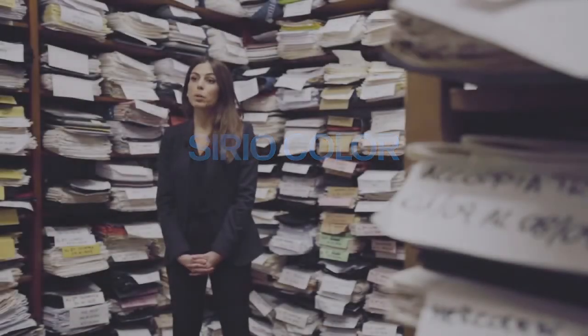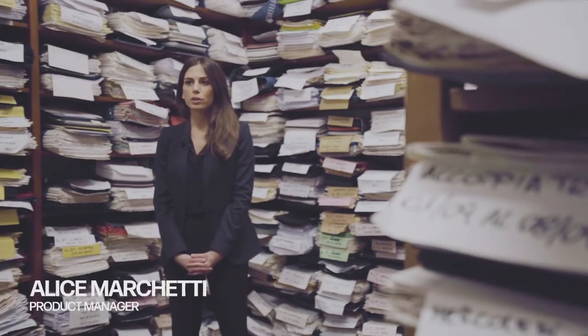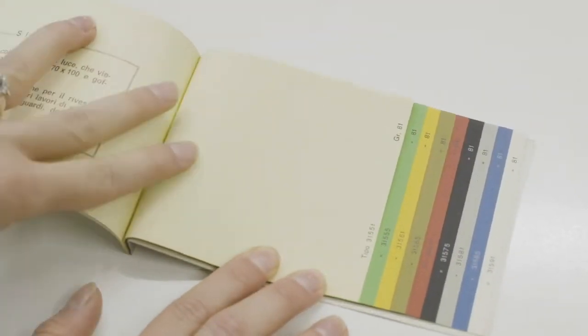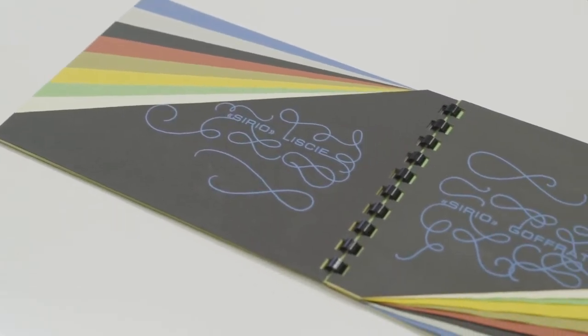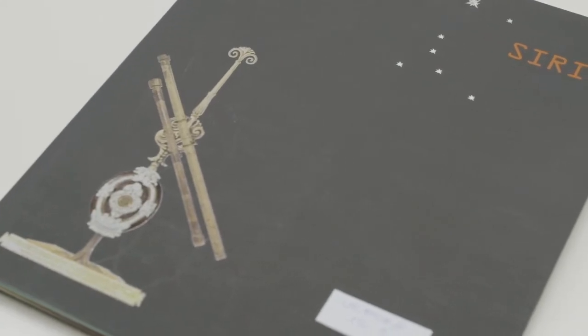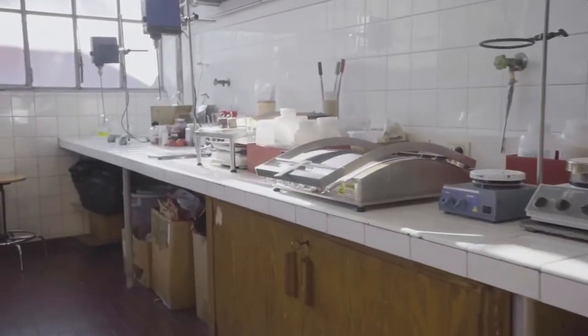One of the most long-standing and possibly one of the most important and well-known ranges is the Sirio Color by Fedrigoni. Sirio Color is characterized by a natural surface and intense, bright colors. It was already produced and distributed in the 1970s, and we have several swatch books with its name. It's always been interpreted in very different ways. From our company archive, we have found the most unique and interesting swatch books for you.